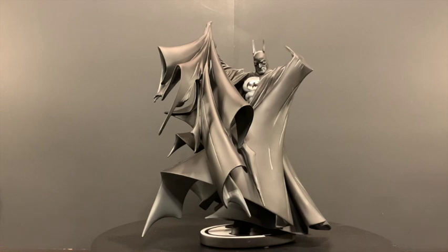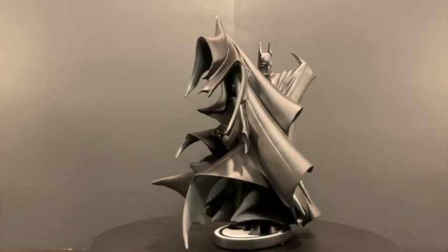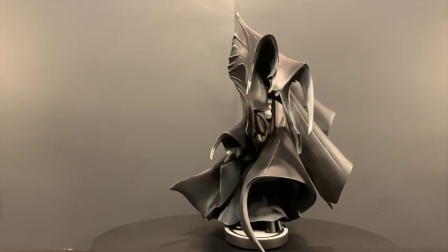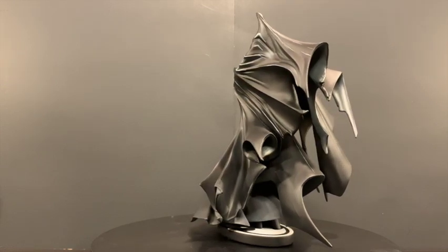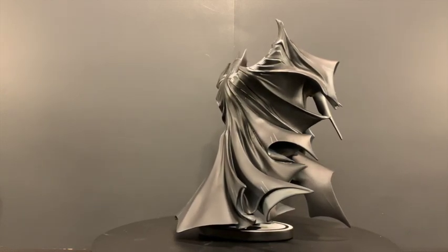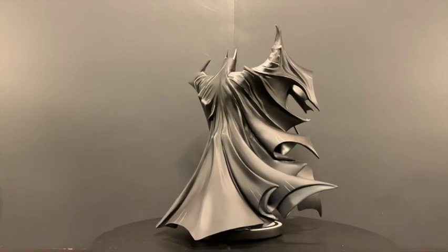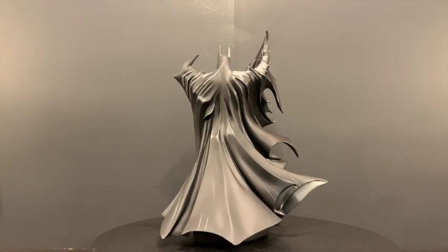But let's take a spin. It's black and white, so it's basically black and white and grays, all different shades. But this cape is so many jagged points and edges. You have to be very careful when you're placing this and when you're moving it. It's heavy. It's not too heavy, but it's solid. And when you're handling it, you must be careful.